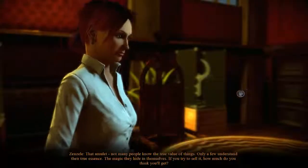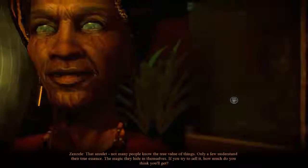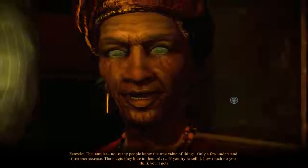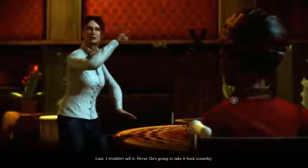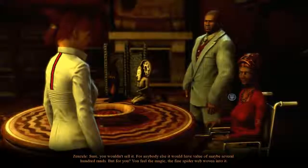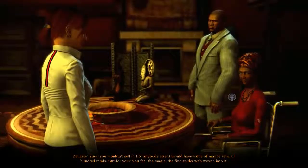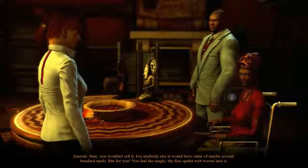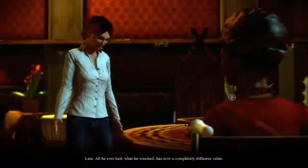That amulet. Not many people know the true value of things. Only a few understand their true essence. The magic they hide in themselves. If you try to sell it, how much do you think you'll get? I wouldn't sell it, never. He's going to take it back someday. Sure, you wouldn't sell it. For anybody else, it would have value of maybe several hundred rands. But for you, you feel the magic, the fine spider web woven into it.